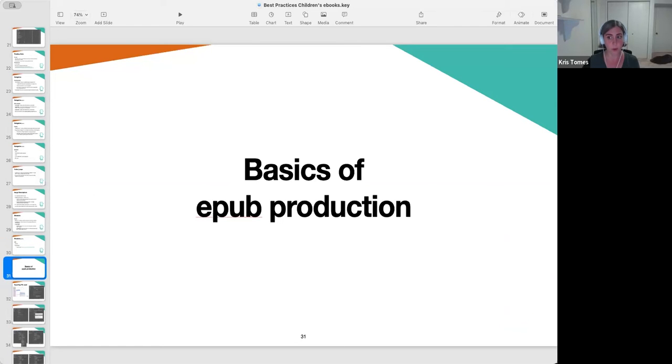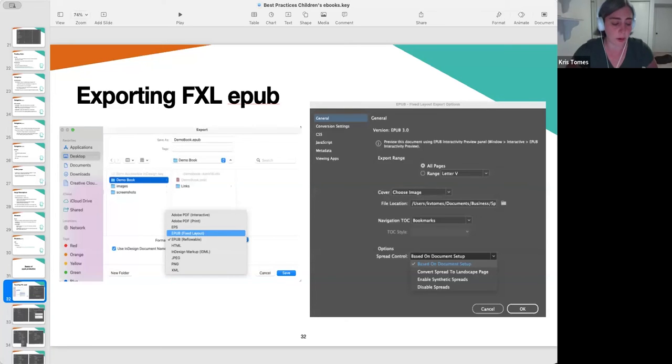Okay, so now that your InDesign file has been set up, it's time to export the EPUB and clean up the output. So let's start with exporting a fixed layout EPUB. I'm going to take another water break. Okay, so you have InDesign open, you'll go up to File, Export, and then we'll select the fixed layout option.